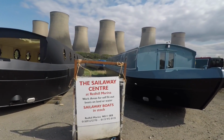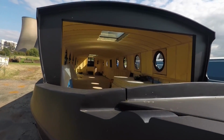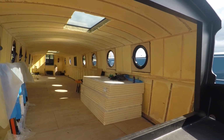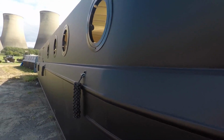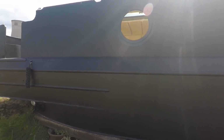So it says there, the Sail Away Centre. And this is something you can come up and buy. So if you look inside there, you've got the shell, it's been painted up to a certain degree, floors are all boarded out, there's all your insulation there, and it's had the spray foam on it. I don't know if this one's been bought, done for a customer, or if it's up for sale, but basically that's what a Sail Away is.